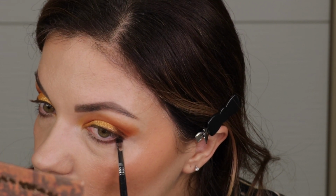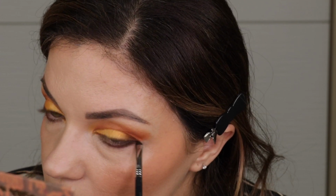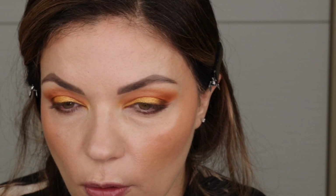Because obviously I've had this look on for a little bit now, but it just was not my favorite shimmer shadow experience as far as application. Now I like it. I like the color of it. The mattes have been blending really beautifully. I just wanted to give that little note.